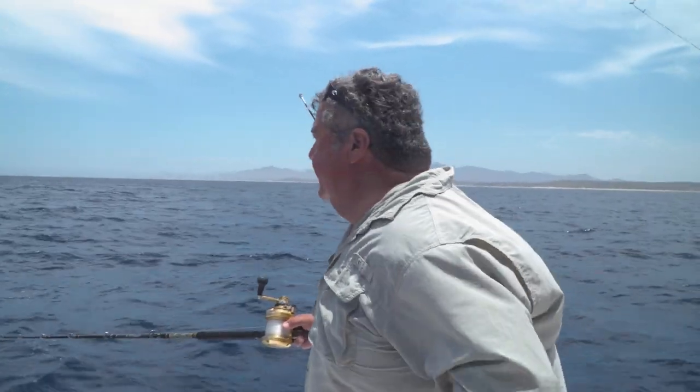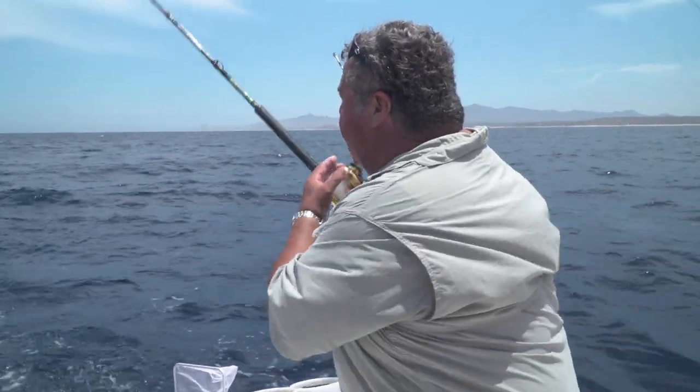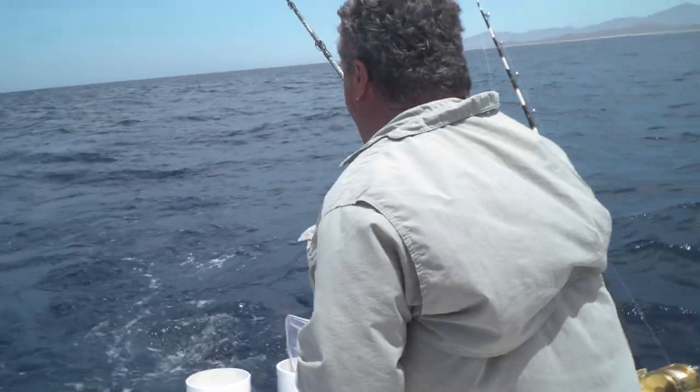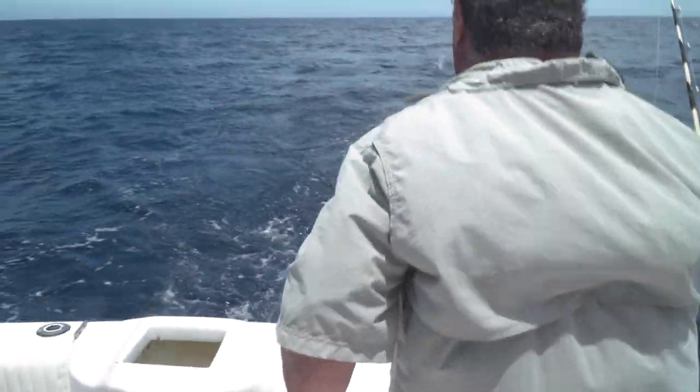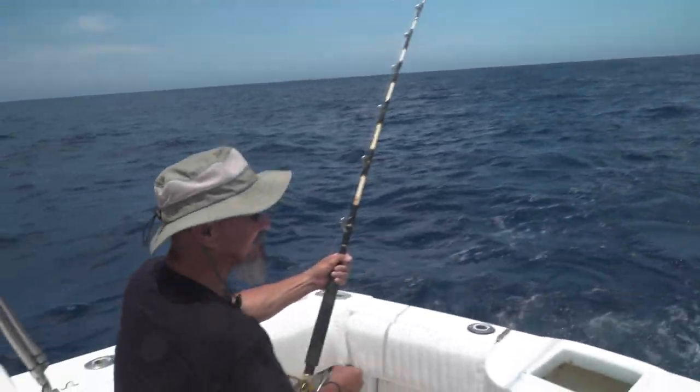Rick's on it. It ain't the outside outrigger. It's his first marlin ever. We have another one on the surface, so I got a bait back here. See if he comes back. I'm just gonna keep this bait out today.